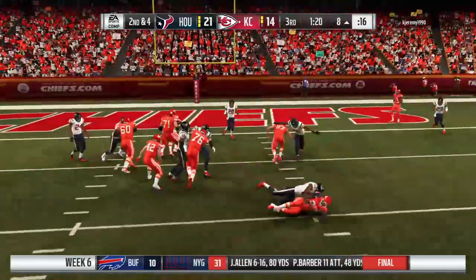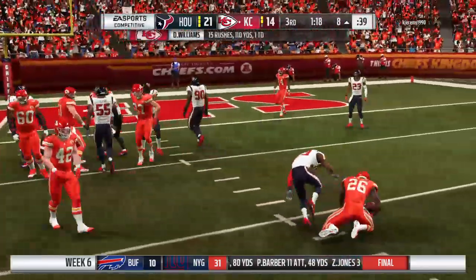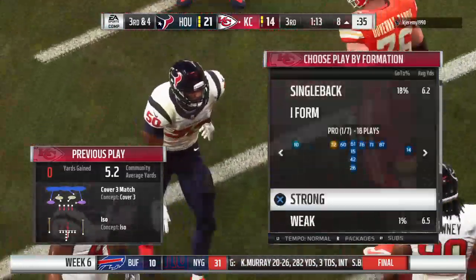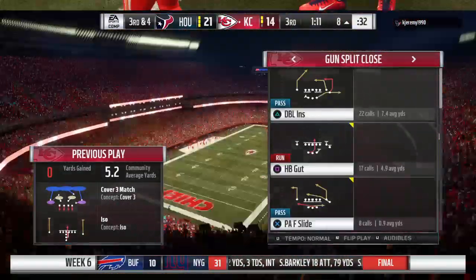Now Williams. And for one of the first times tonight, he's going to be held up at the line of scrimmage. No gain on the play that time, and they'll look to convert on what will be a 3rd and 4.